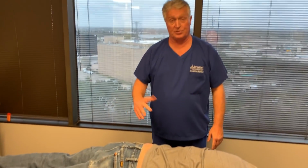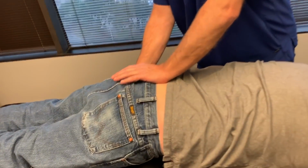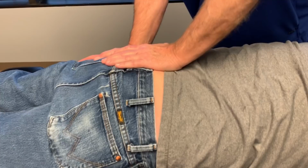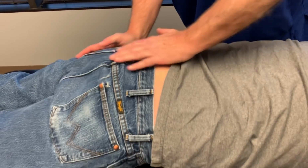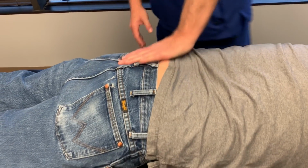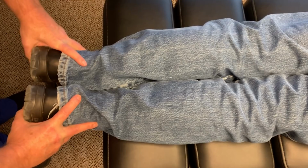I do pre and post check. So I'm not just doing that one time and laying the patient down on their table and cracking on them. We have very stringent guidelines on who we accept as patients and who we don't.